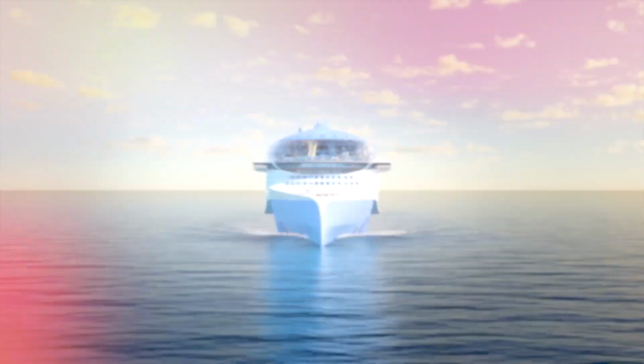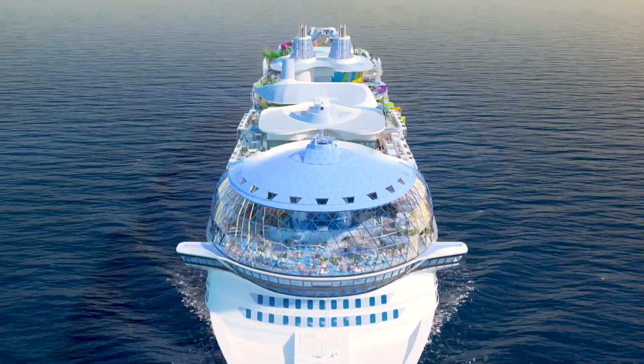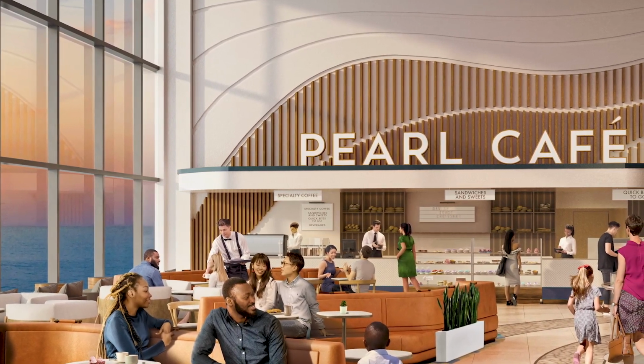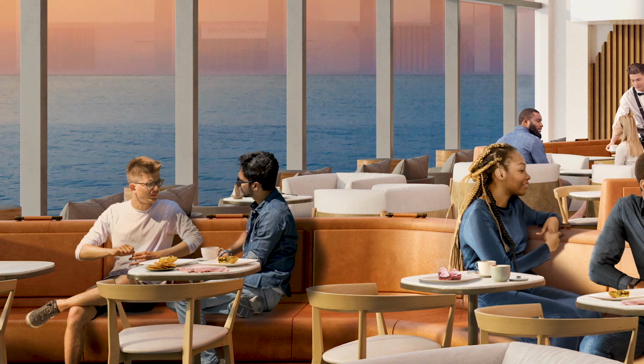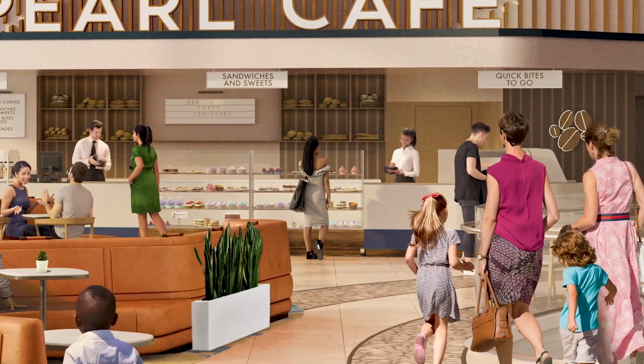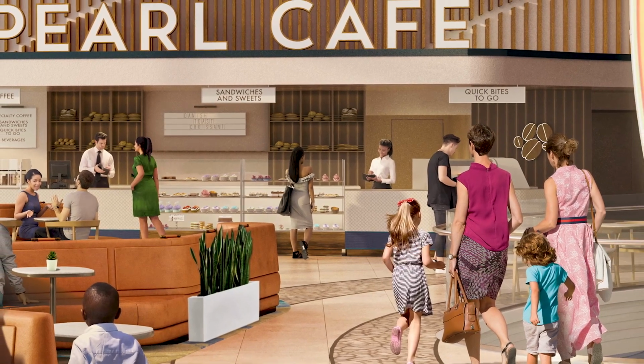At the Pearl Cafe, we've pulled inspiration from some of our guests' previous favorite cafes, but we've really given them more of what they wanted. We'll have fresh toasted croissants, hot chocolate croissants, croissant sandwiches, really delicious sweets. We'll also have some chocolates available, some little specialty desserts as well.